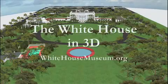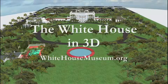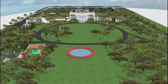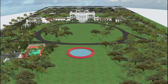The White House in 3D. This model represents the White House in 2008. This is the South Lawn, where Marine One, the President's helicopter, lands.